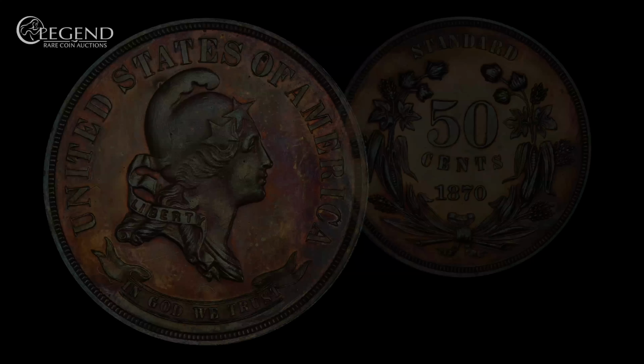Hundreds of patterns were struck in contemplation of this concept. They form a series called Standard Silver Patterns. The patterns presented in the sale cover 88 examples in the 10 cent, 20 cent, and 50 cent denominations. The five examples we enjoyed the most come from the 50 cent denomination.